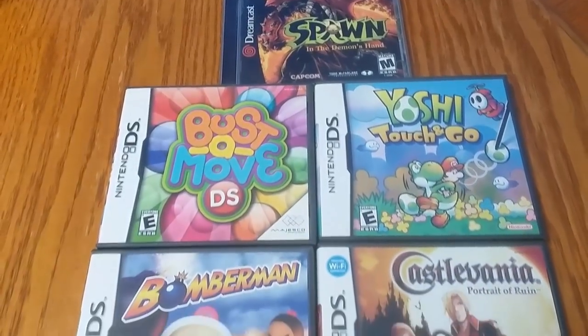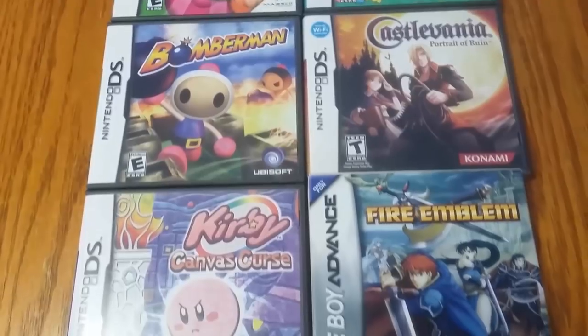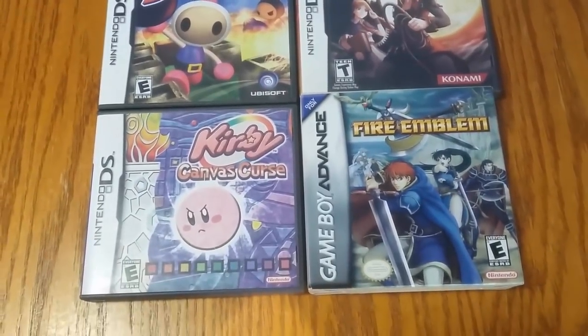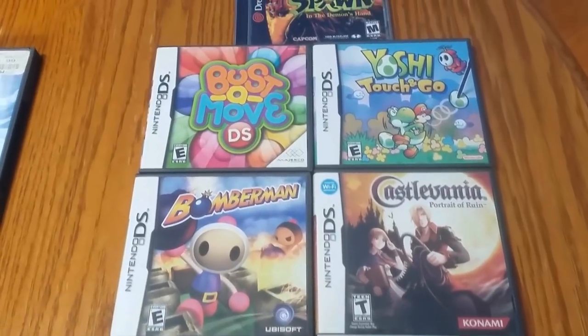I know that Spawn game isn't that great, but I had been looking for it. He had some complete in box DS stuff that I've been looking for, especially that Castlevania, and this Fire Emblem is complete, but it is missing the game. But for being in a cardboard box, it was just in excellent shape.